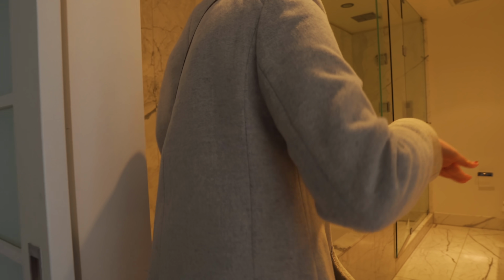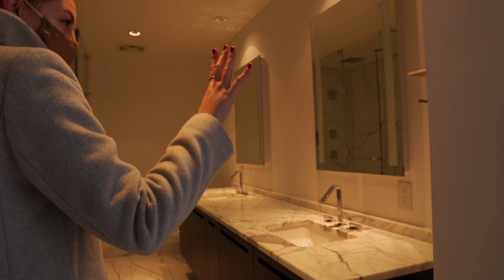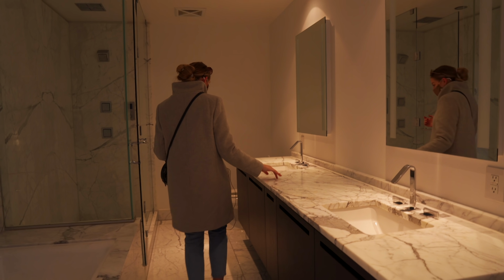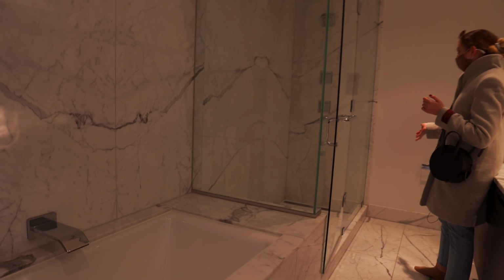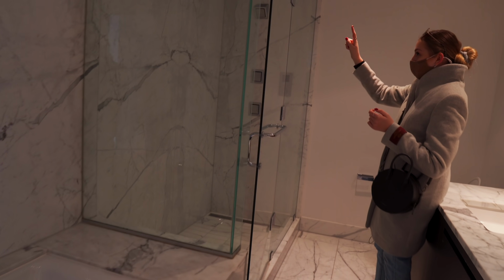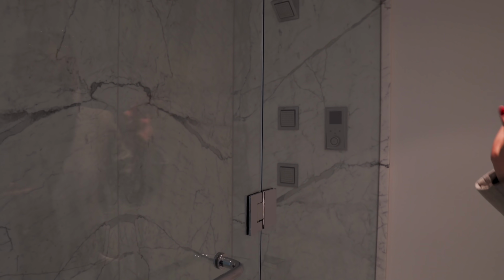Does this light work? Should. Okay, this is the bathroom. Look at this, Dan. Wow. Okay, so organizers, double vanity. That's huge. Yeah, the chair toilet again. Walk-in marble shower with, look, waterfall. This is like the fancy bath massagers. This is like a fancy shower.